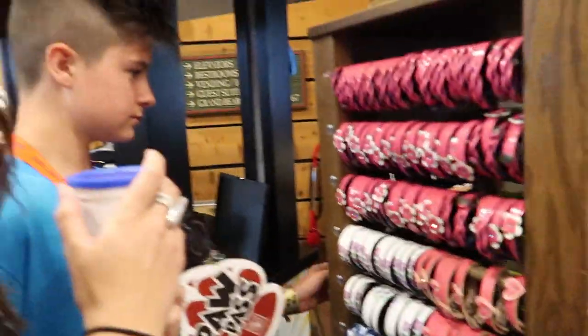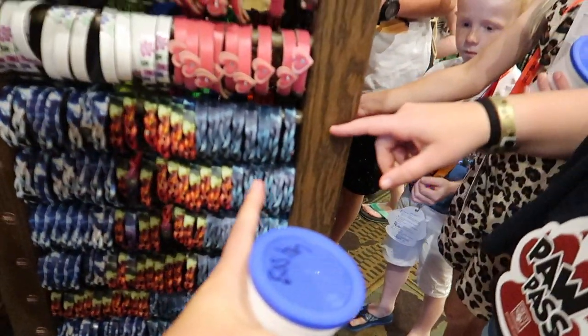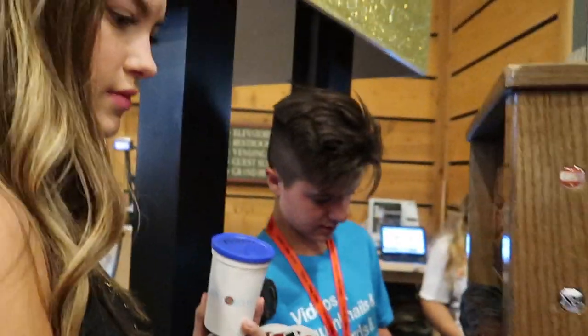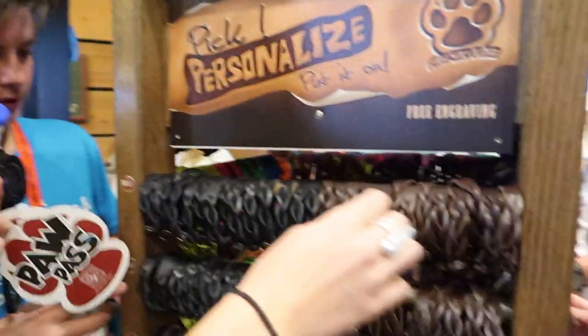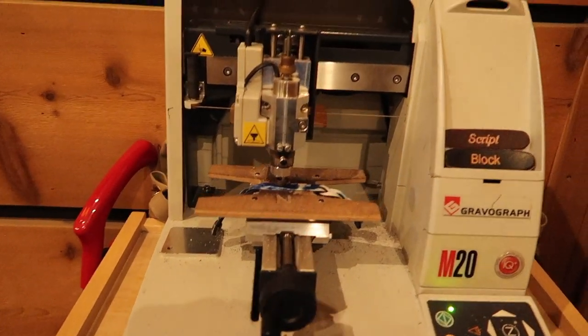Okay, so everybody's looking at their bracelets. Brock, what are you gonna do? Oh, wait, the blue ones are cool. Yeah, they're gonna put our names on that. I wanna do the blue one. Or the black, actually, yeah. Okay, we're getting our names engraved. Look, that's Ender's.